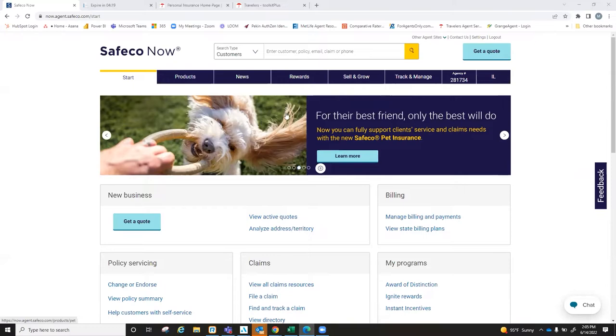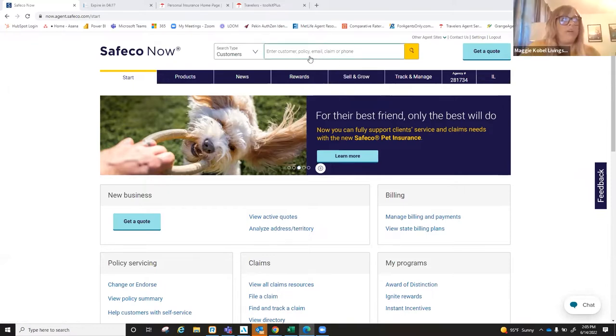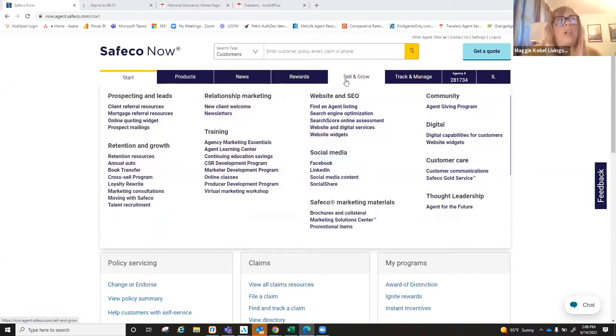Oh, okay, perfect. So if you have Safeco, you should be pretty familiar with the main portal when you log in. What I want to highlight is the Sell and Grow tab, whether you've been in there or not at this point. A couple really great items that I want to focus on in today's conversation. And please, if you have a question, put it in the chat because if it's something you want to see, I'd like to pull it up here. We're going to focus on these prospect mailings.